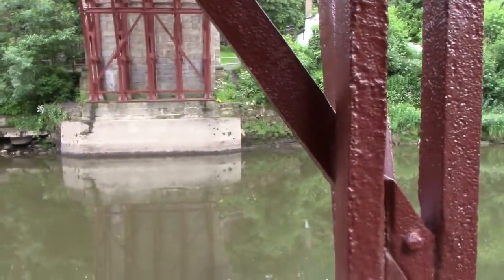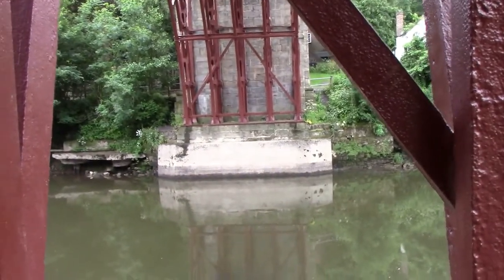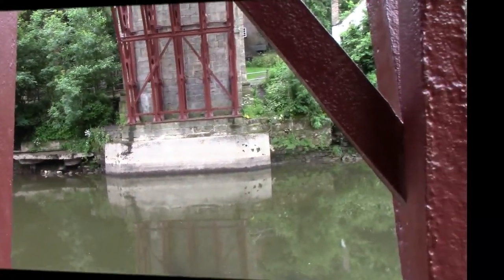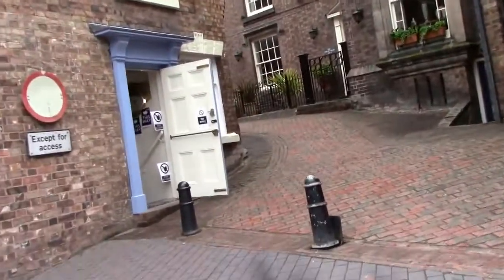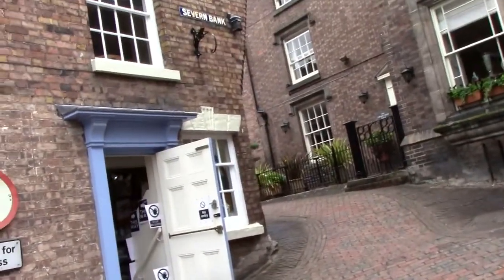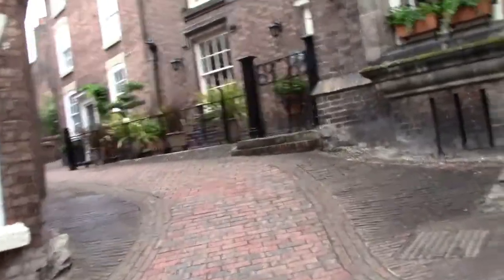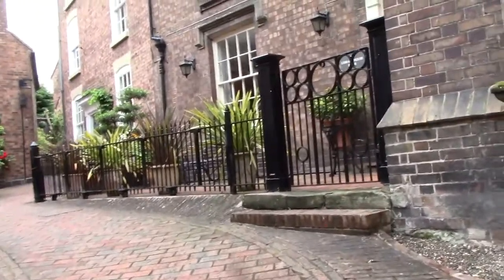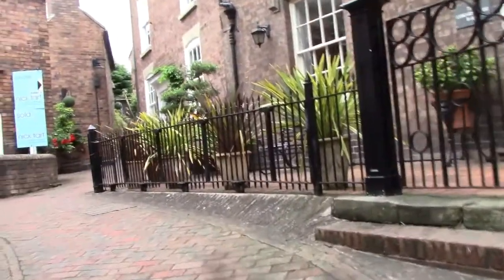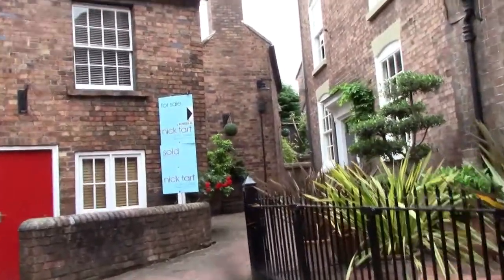So there we are. We've been over the bridge, we've been under the bridge, and we've had a look at it. And now I'll go and see if there's anything else worth recording. Severn Bank. Ooh. There's some old stuff around here and there.